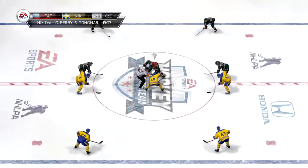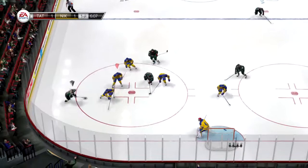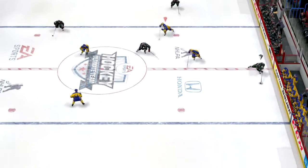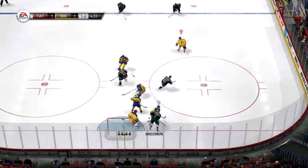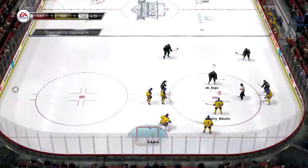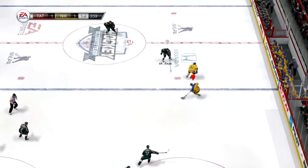There's a neutral zone faceoff win. Pushes that one away. Tutin. Up the wing to Ovechkin. Good play to hold that in the zone. Whistle, face-off, had it covered. Draw comes back to them in their own zone. To Bozak.